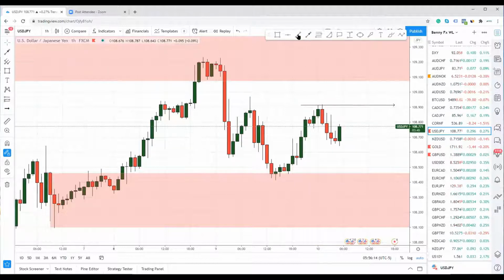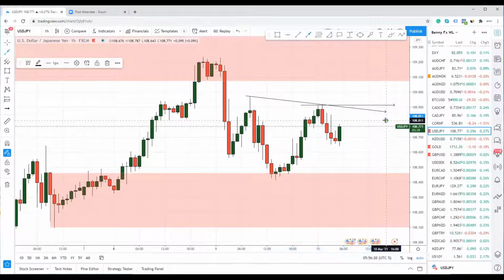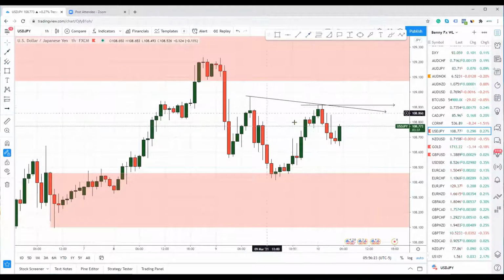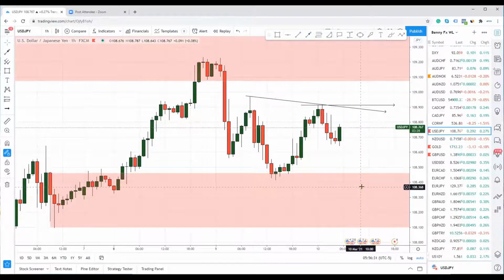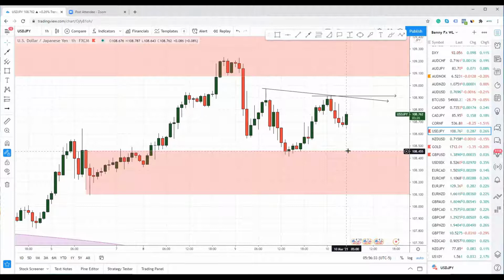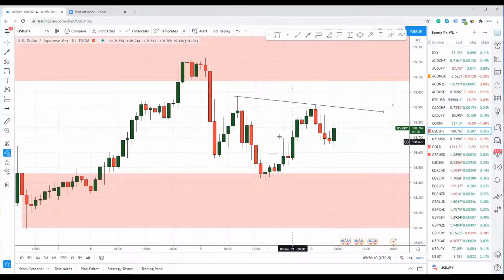At the same time, we see there is a trend line this way. All these trend lines and double tops are how smart money creates liquidity, so that when the price rallies up here, they can grab all these stop losses and then move the price lower. So I think the price is going to test the high again. This high is an intraday high.